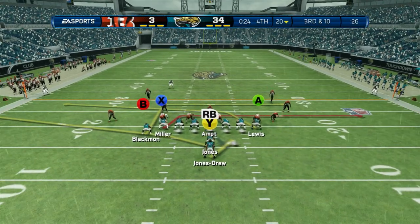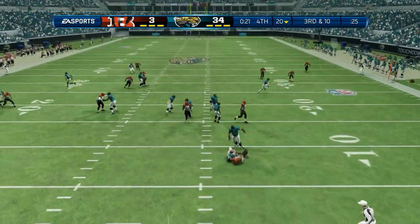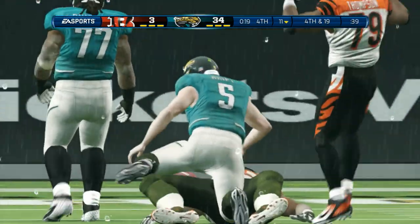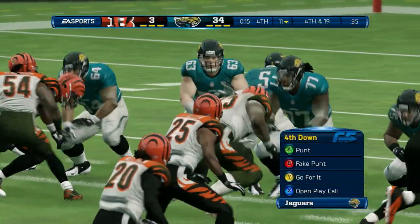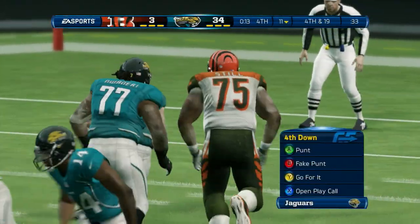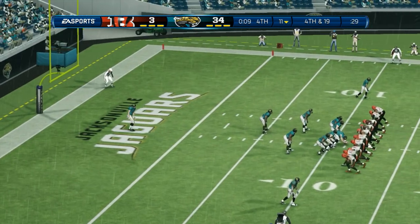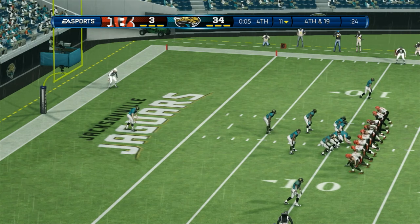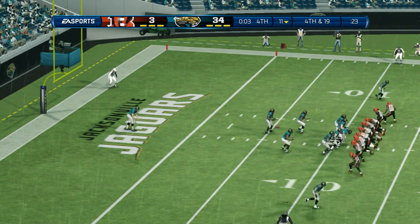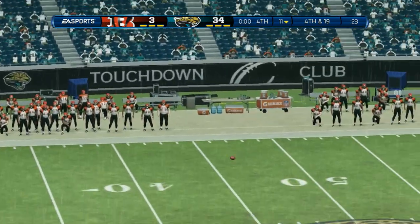They've come out in the dime package. Third and 10. Play action fake. Looking to throw. Quarterback made a big mistake that time. Don't carry out the play action fake when you know you're under pressure. He tries to do it. It results in the sack. The punt team is in place and ready to perform. Signals fair catch.